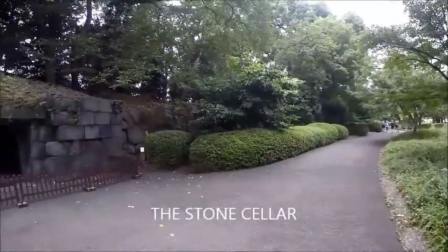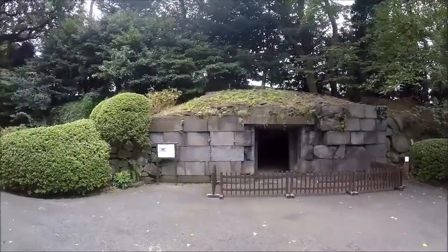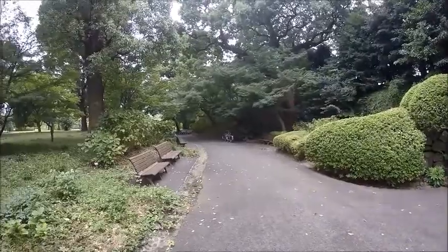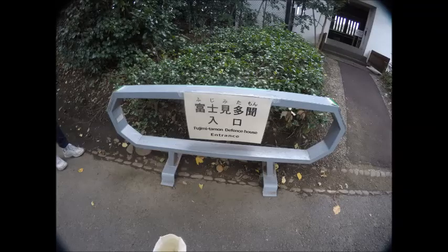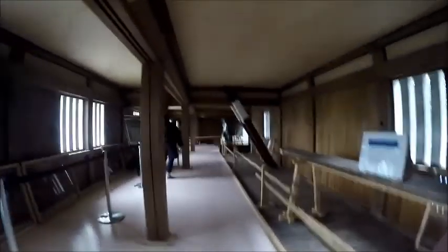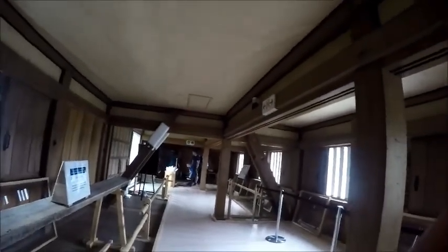They think that the stone cellar was where all the emperor's consorts and other women lived. There was also a double for a shelter. If you pause this and try to read it, it tells you that. Then behind that was the defence house, and it's no longer the towering structure it was. If you pause this, you'll see a photograph of what it was before it was destroyed. And here's a video of walking through the defence house as it is now. It's basically a bit of a museum of what the old defence house was.